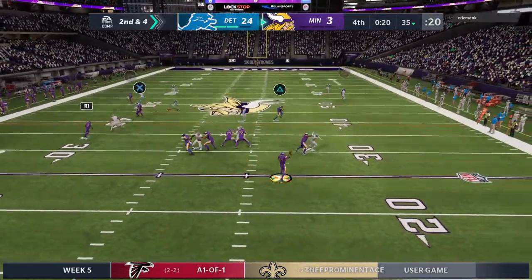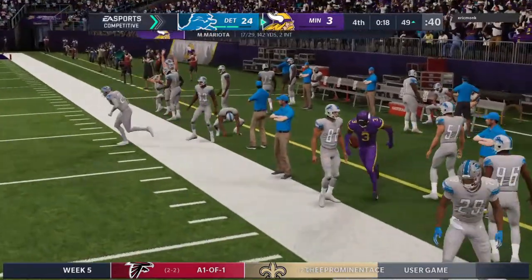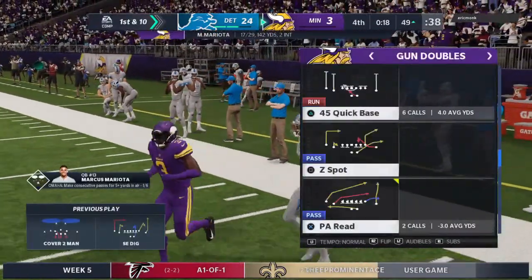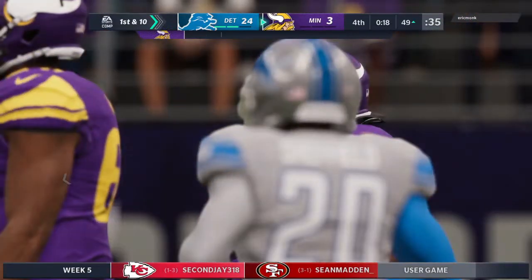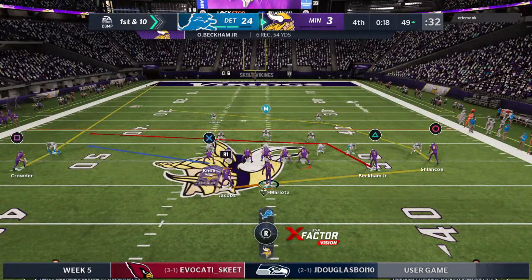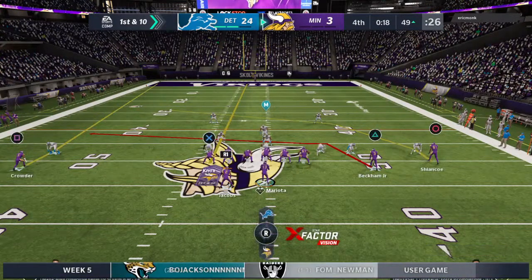Throwing again on second down. Mariota quickly into the hands of Becker. And he'll take this to the other side of midfield before going out of bounds. 16 yards, a first down. Clock management definitely critical here if they want to get back in this game. Absolutely agreed. They have to up the tempo in this case, down a couple of scores. Want to make sure they have a chance to win this ball game.